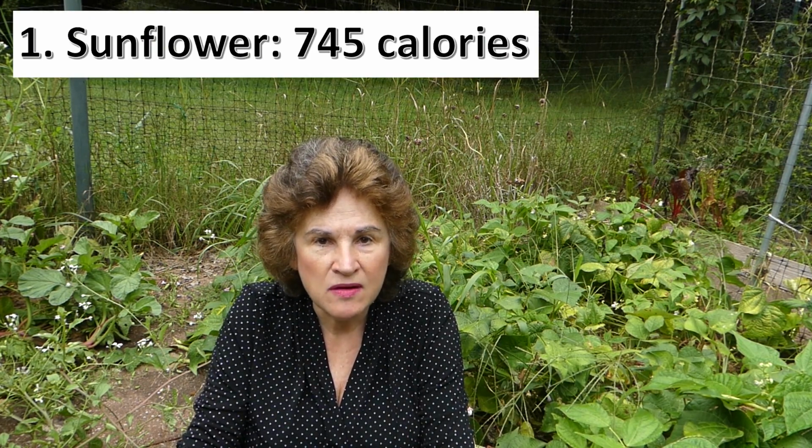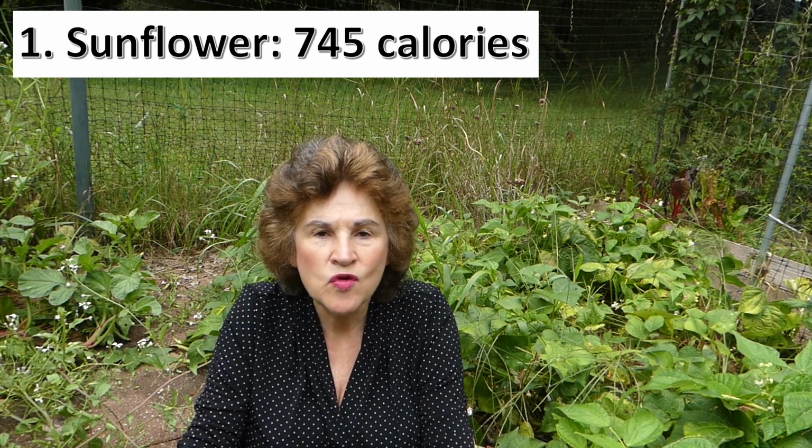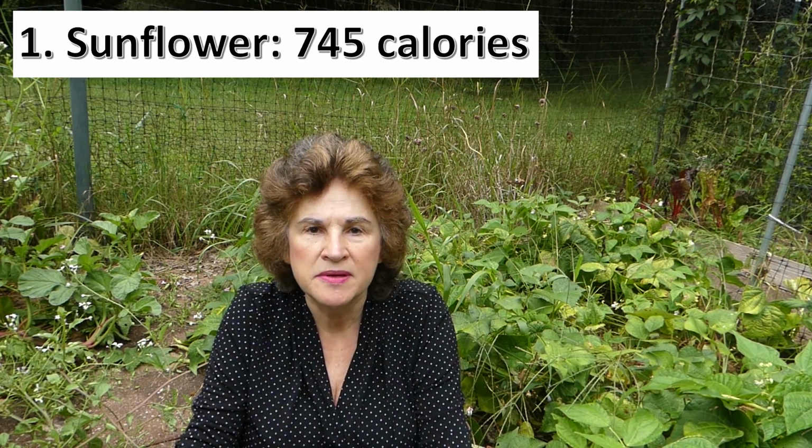Now, many of the things you grow in your garden aren't very calorie intensive. I mean, think of lettuce. Not many calories there. But you might have to more consider calories in an SHTF situation. So one of the things you can grow are sunflowers. Believe it or not, sunflower seeds have 745 calories per cup.